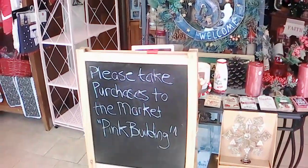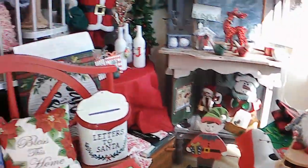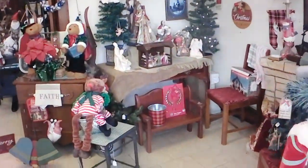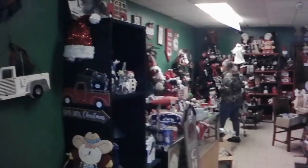Cause that's me. Please take purchases to the market. Okay. So take whatever you want in here and then walk down to the pink building and pay for it. That's interesting, but the guy said he owns all the shops, so I guess that's where he's hanging out, down at the pink building.